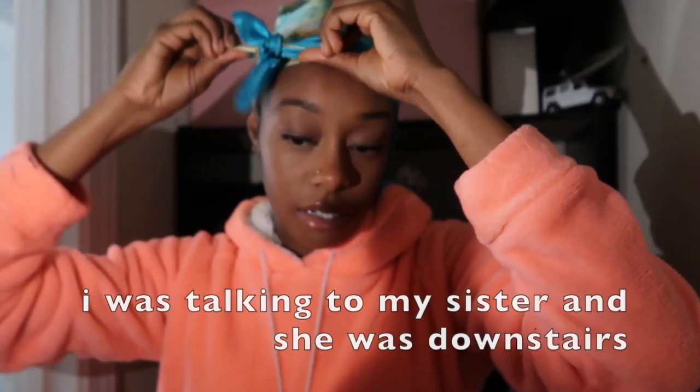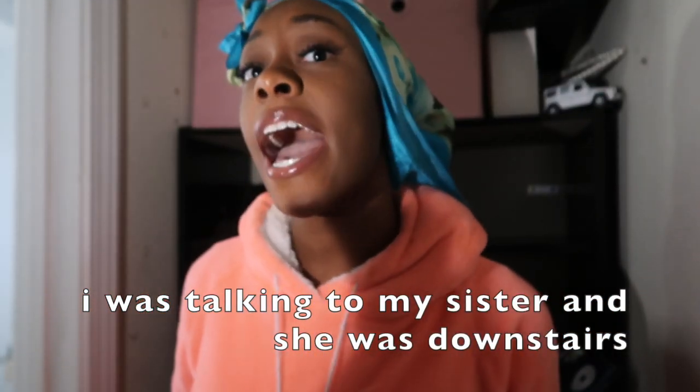So the next thing for this transformation is to find something to wear. I'm in my closet right now, and I'm going to have to use my flashlight because I don't have a light in here. I don't know why I don't have a light in here, actually, now that I think about it.